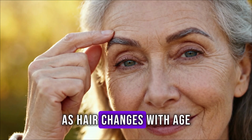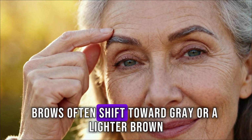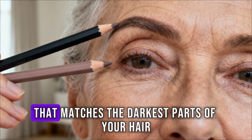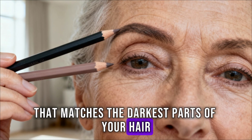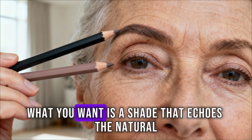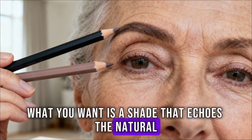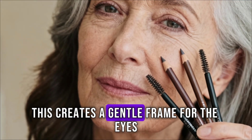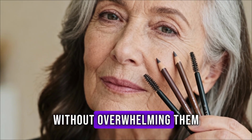As hair changes with age, brows often shift toward gray or a lighter brown. If you choose a pencil that matches the darkest parts of your hair, the result can look sharp or drawn on. What you want is a shade that echoes the natural softness of mature brows. This creates a gentle frame for the eyes without overwhelming them.